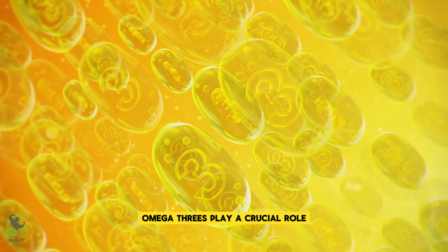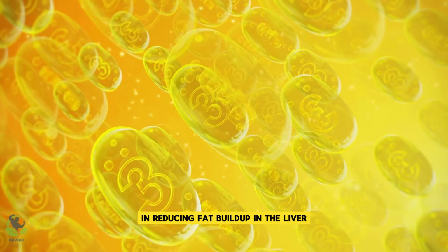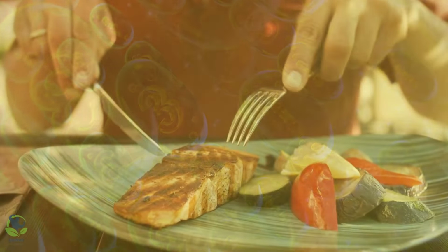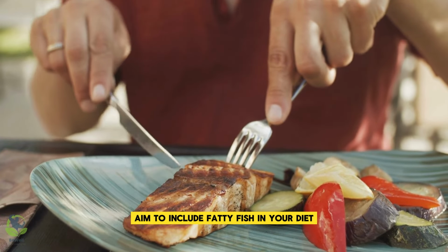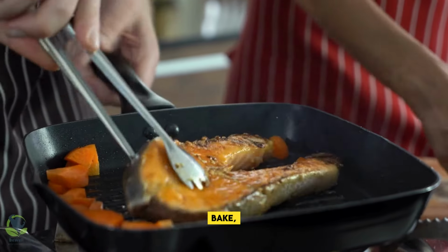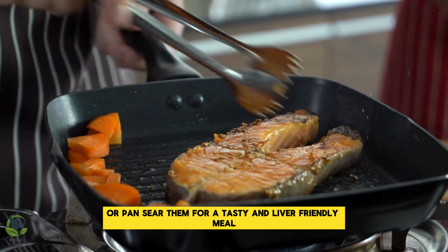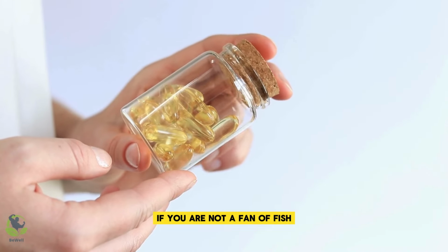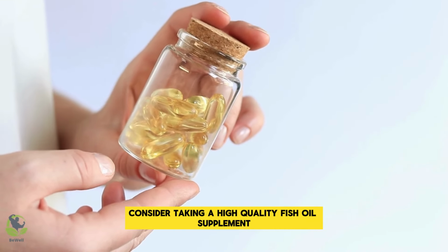Omega-3s play a crucial role in reducing fat buildup in the liver, which is essential for preventing fatty liver disease. Aim to include fatty fish in your diet at least twice a week. You can grill, bake, or pan-sear them for a tasty and liver-friendly meal. If you are not a fan of fish, consider taking a high-quality fish oil supplement.